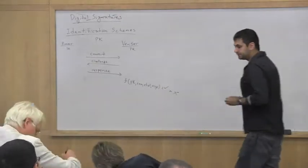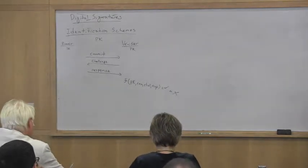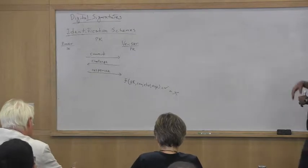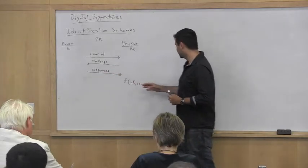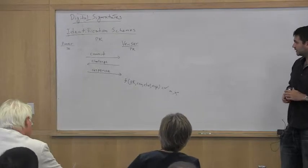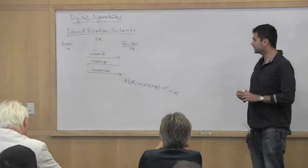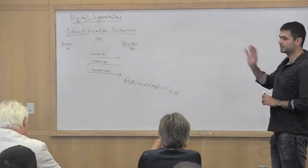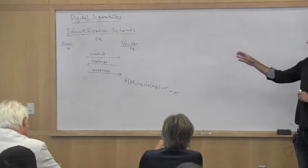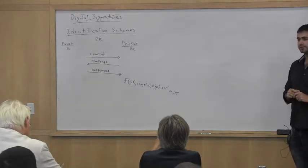Having said this, in cryptography the important thing is the attack model. When I say that nobody except the valid prover should be able to get the verifier to accept, we first have to talk about what the adversary can do. The adversary can do many things. The simplest thing he can do is just watch. He can watch many communications between the prover and the verifier, and at the end say, okay, I've seen enough, I think I'm able to impersonate.